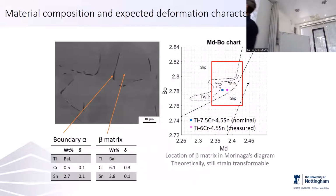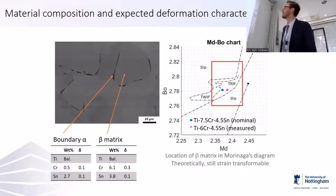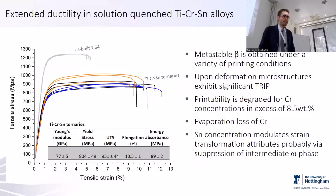So a lovely metastable beta phase, with some unwanted alpha grain boundary, which most likely is due to the fact that we have less chromium than what we thought we would have. But nevertheless, the system is still in an interesting space on this Morinaga diagram. And this is the proof of the pudding.